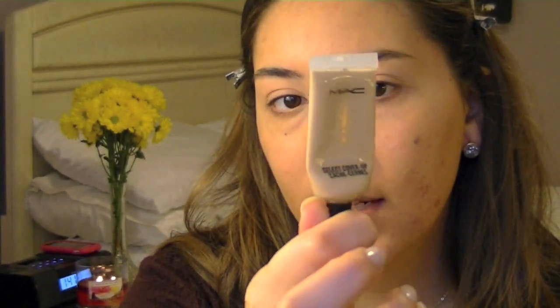Now, what I'm going to do is apply my concealer because I've already applied my Correct and Brightener. I'm going to move on to concealer. Now, I have several different types of concealers, but this is the one I like to use when I'm using Laura Mercier foundation. This is the MAC Select Cover Up in NC38. Mine's really, really low. I need to get a new one.